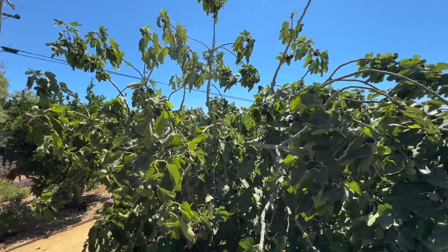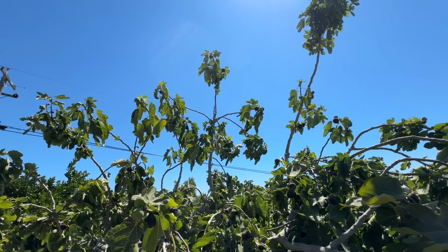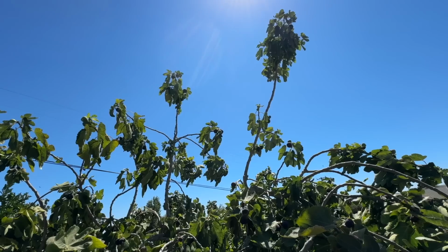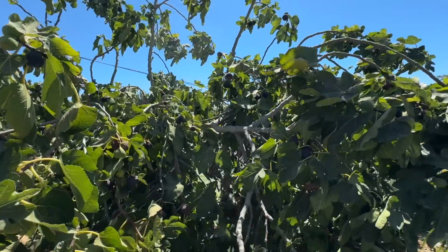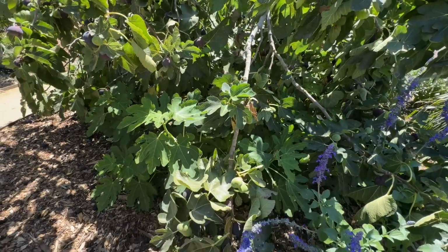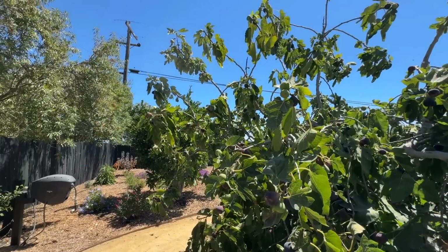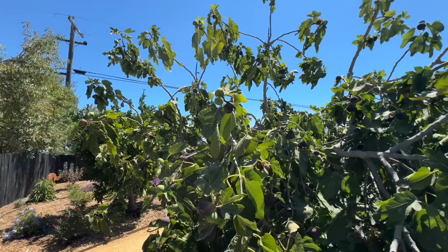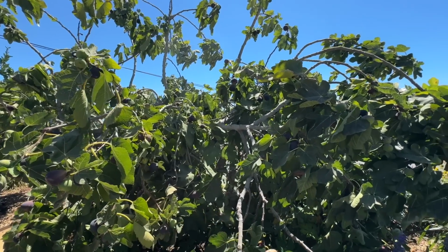So when you don't prune a fig tree, basically all the growth comes on the end of the limbs. You can see the end of the branches. So see what I mean by kind of Dr. Seuss looking thing. And then all of these branches are getting really, really weighed down by all these fruit. So I am hoping to lighten the load a little bit. Now there is not as much fruit on here as there would have been had I pruned it, but there's tons.